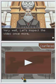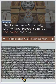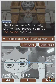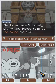Very well, let's inspect the video once more. The locker wasn't locked. Mr. Wright, please point out the cause for this. Let's go ahead and fast forward. Whee! Now, when you see it open... Uh-oh. See this thing just fell out?